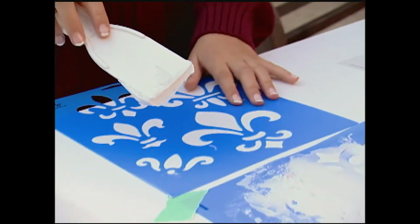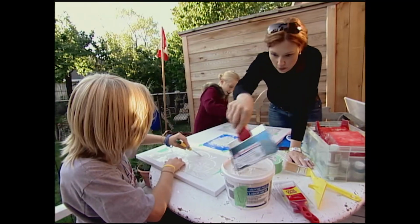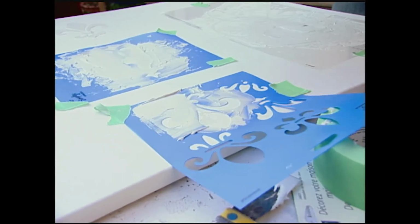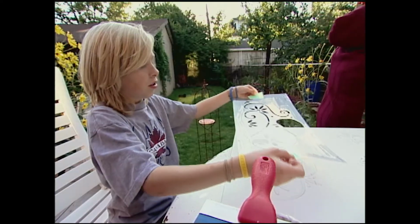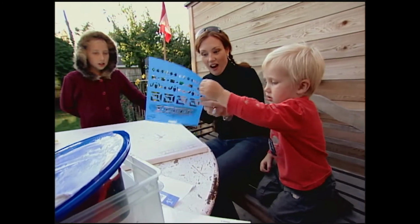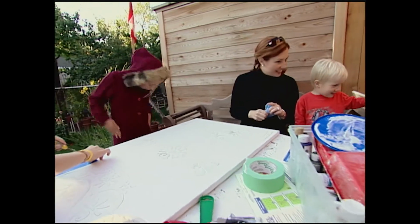Okay, these are fleur-de-lis. So this is called fresco. And you're creating a frieze. A frieze means you have different textures. And then when you guys go to paint it, it'll stand out. Way to go! Look at you. Look what you made. Funky.